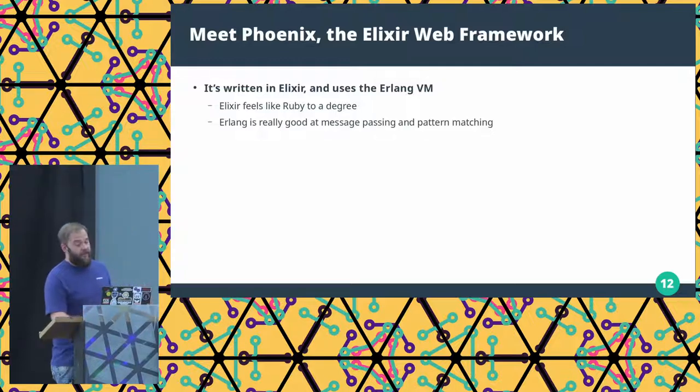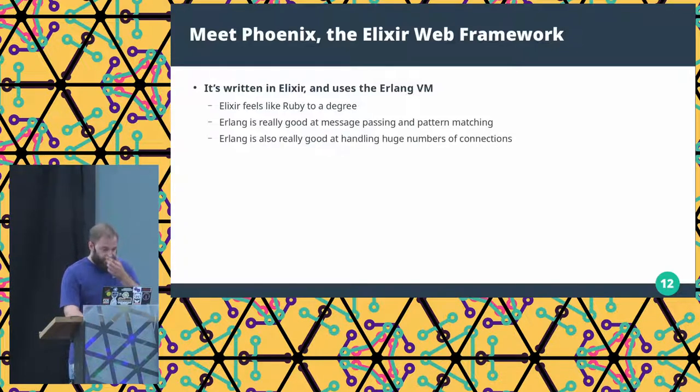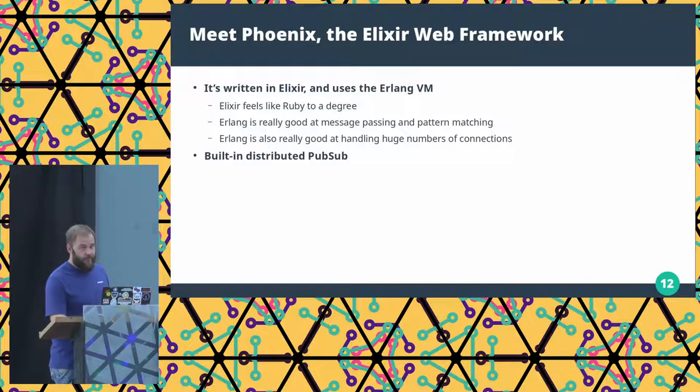Erlang is really, really good at message parsing. Not parsing, but parsing and pattern matching. So Elixir is too. And it's really good at handling huge numbers of connections. So if you're doing web projects and you need to scale out later, then it's a lot easier doing it this way. It comes with a built-in distributed pub/sub, so you can do fancy stuff.